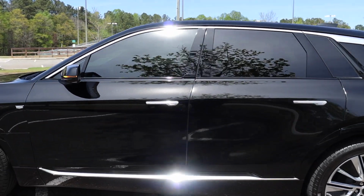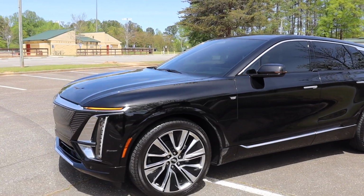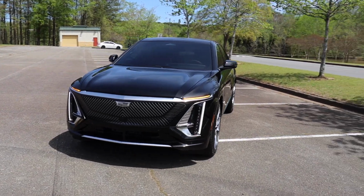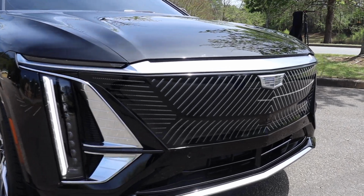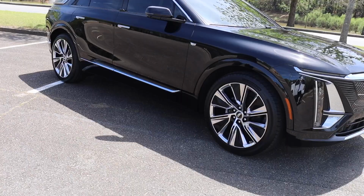This is actually a 2023 model here, and when this car debuted, you had to get on a waiting list to get your name on the list to be ordered to get this car, and we'll talk about that with its owner in a few minutes. But I just wanted to go over all bases of the car. Just looking at the car, this is what Cadillac envisions as far as the EV, the look.